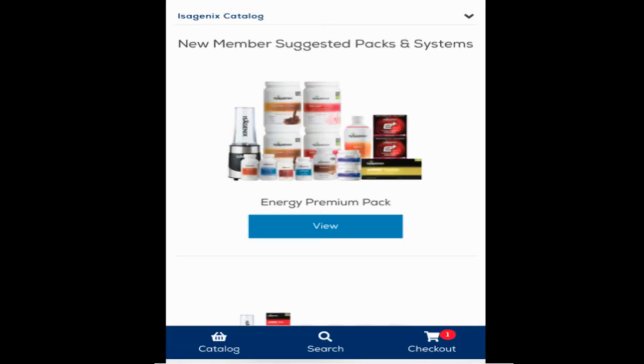You'll come through to this page here, and up the top you can click on the Isagenix catalogue and browse the products to add to your shopping cart for your customer. There's some packs here that you can add, but what I do is I go down the bottom in the middle and click on Search. It comes through to here, Product Search, and for the example's sake I'm going to type in plant-based bars and search.